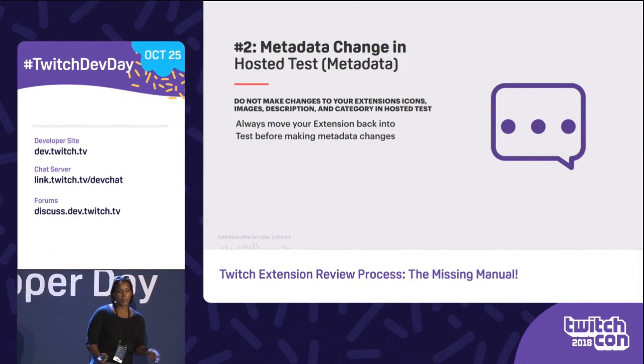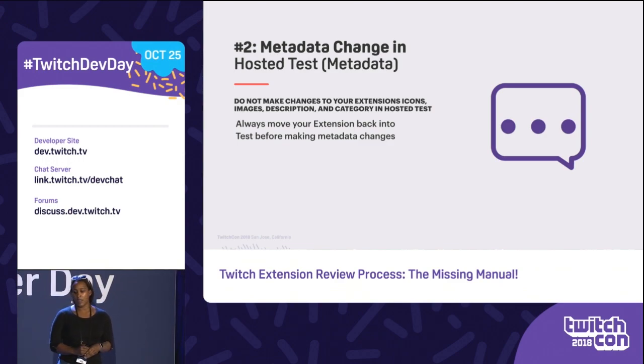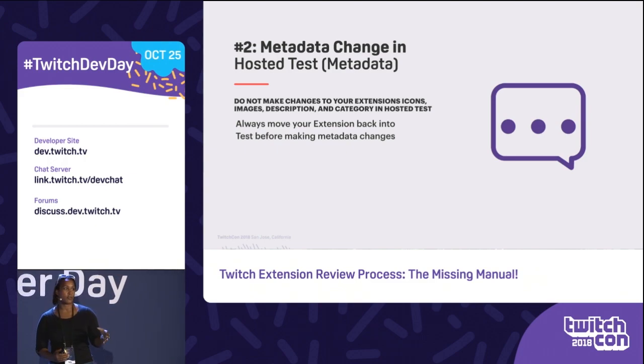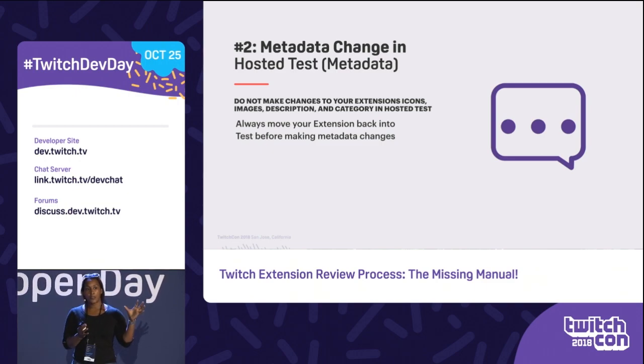The second most prolific failure reason is missing metadata. This is unfortunately an issue on us. It's on our dev site UX. There is a bug where if you are in hosted test and you choose to make a change to your category or description or your images, and you move your extension into under review, those changes do not get bundled up into your review submission.